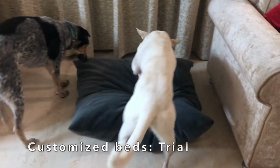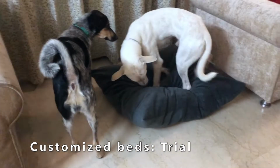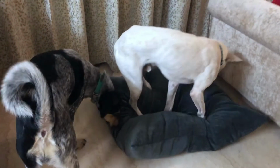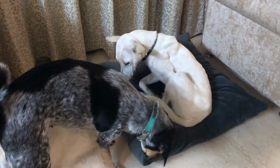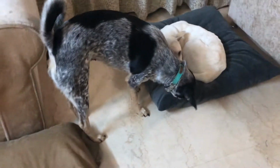Come on, come on, come on. This is the new bed, and this is the old bed. My dog is testing it out. Oh, approved. Approved by Hope.